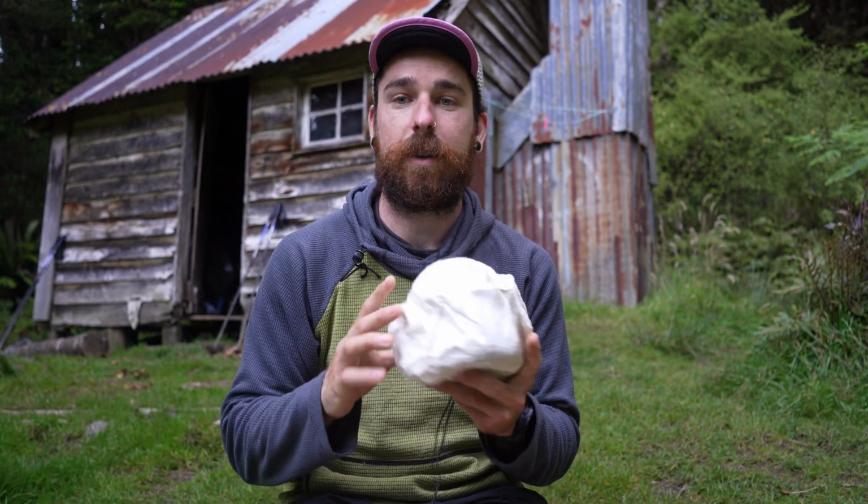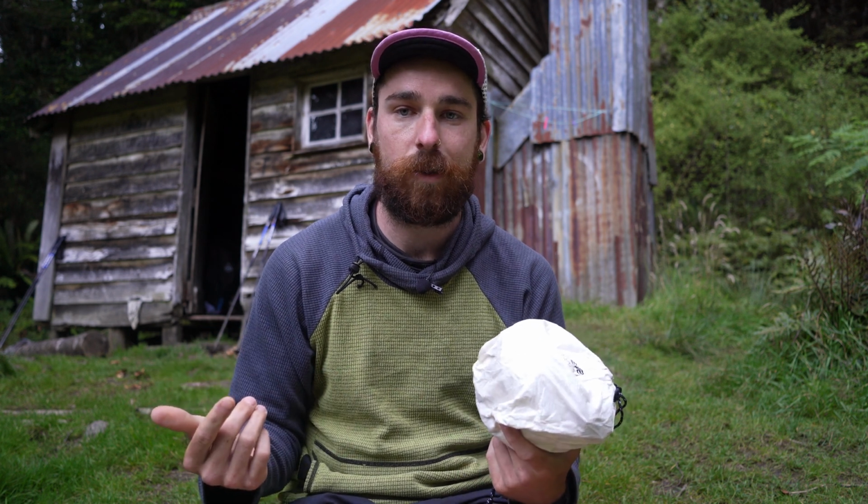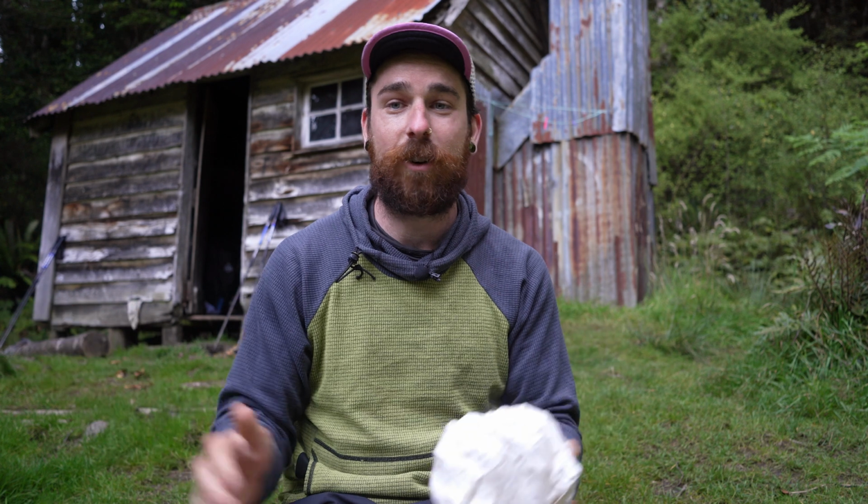But today, I wanted to talk about what I keep in this bag right here. And this is my mess kit, my cooking setup, all the things that I use to cook in the backcountry. As you might be aware, I'm not a cold soaker. It's not for me all the time. I've cold soaked in the past. I'm gonna cold soak in the future. I've nothing against it. There's no tribalism here.